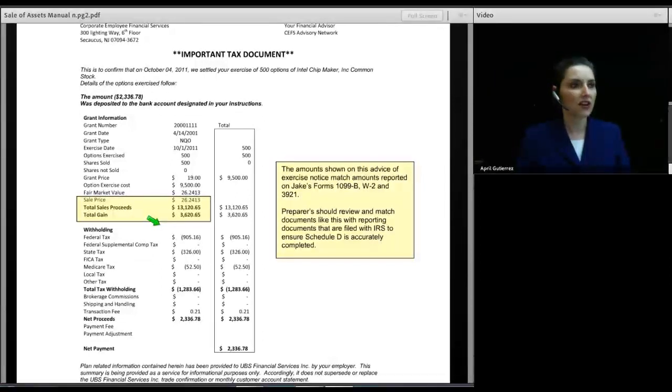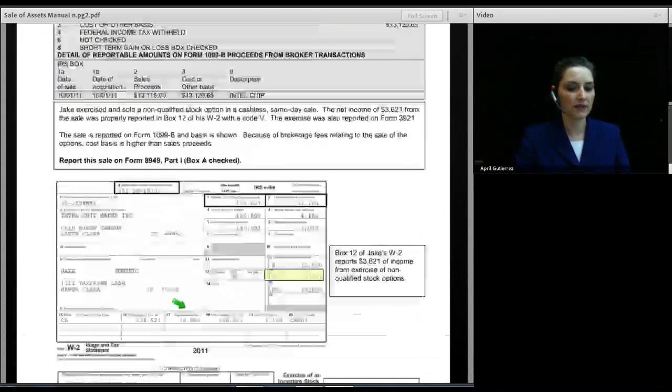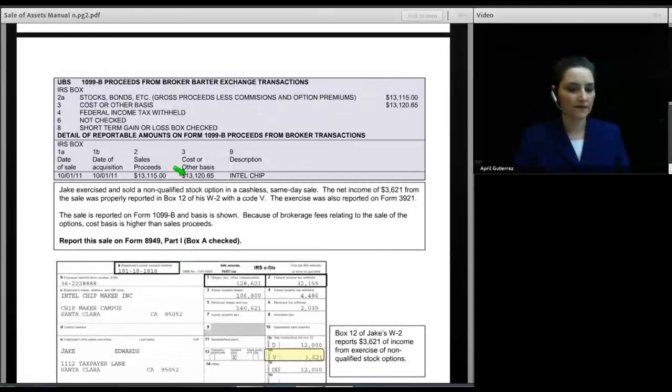So what is Jake's cost basis in these stocks? His cost basis is the amount that he paid plus the amount that's been grossed up onto his W-2. His cost is therefore $13,121. So that's what we're looking to see reported on the 1099-B, and is that what happened? Let's go up and take a look. We've got the $13,121. It's perfect.